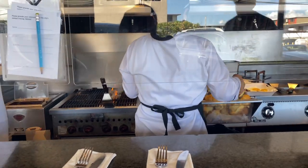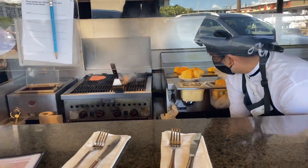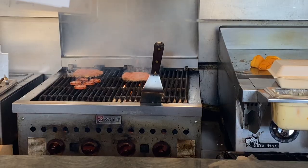They're cooking in front of us, and that's so amazing to see. Like, this is our counter, and then this is the meals being cooked.